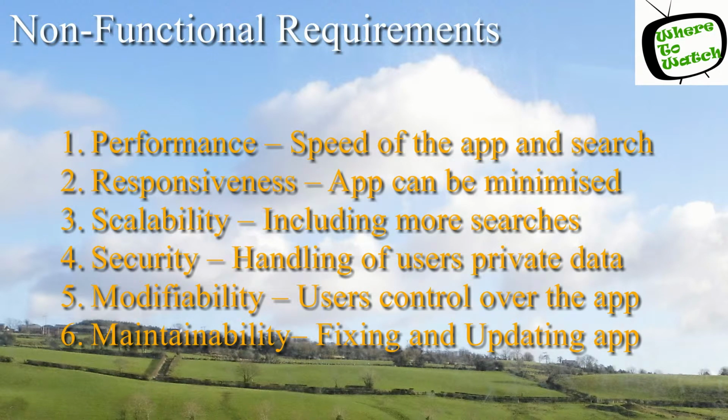And finally, maintainability. For this project, planning for future development to showcase where this app could go is a plus. With this in mind, the ability to fix and add new connections for the app to search will be a key contribution to the app's development ideas.